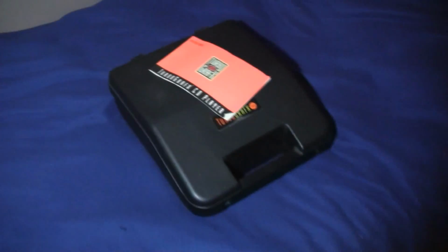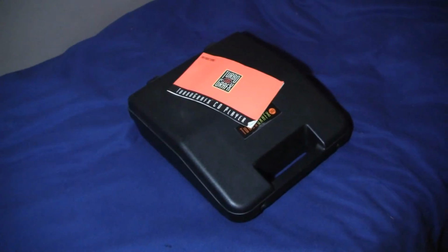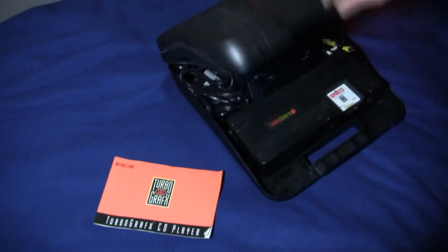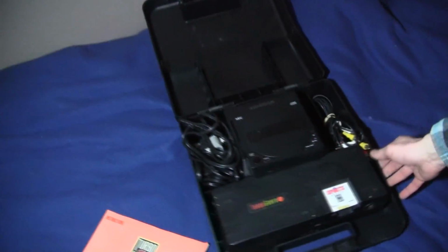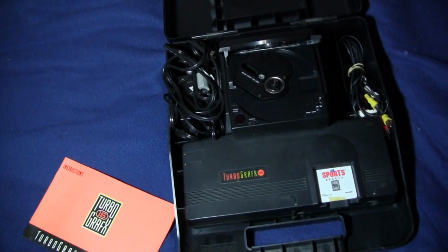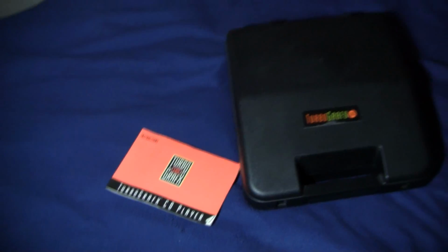And last but not least, at that sketchy Craigslist deal, we also got the TurboGrafx set here. I've got the manual for it, and inside it came with the CD unit and the base deck. Is this usually under the bed? Yes, it usually gets hidden under the bed. I decided I might bring it out for the video.